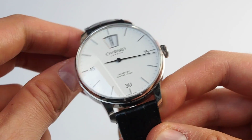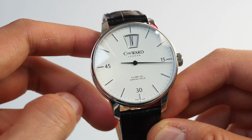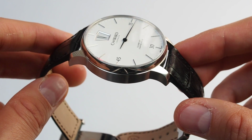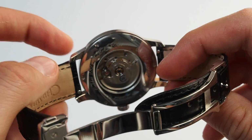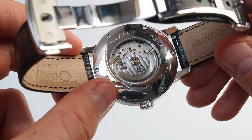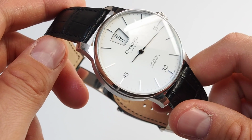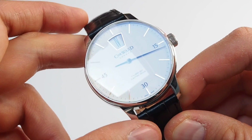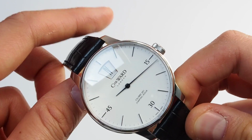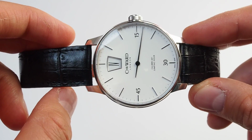Today we'll be looking at the Christopher Ward C9 Jumping Hour MK2, because this is a second version of the jumping hour watch made by Christopher Ward. Although the watch is using a standard ETA 2824, what is engraved here on the back is the modification of the jumping hour, made by Christopher Ward, master watchmaker. So this is a partially in-house watch, I would say, because the modification is theirs.